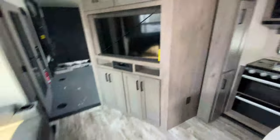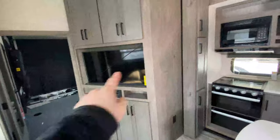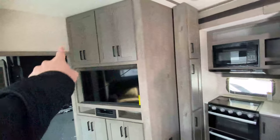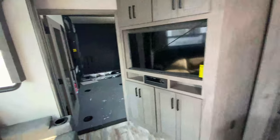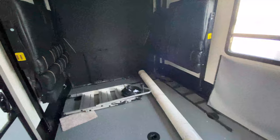And then directly across from your couch, that's where our TV entertainment area is. Again, more storage here along the side, as well as above your TV and below your TV. And last but certainly not least, we come out to the garage. So here in the garage, we've got an 11-foot garage.